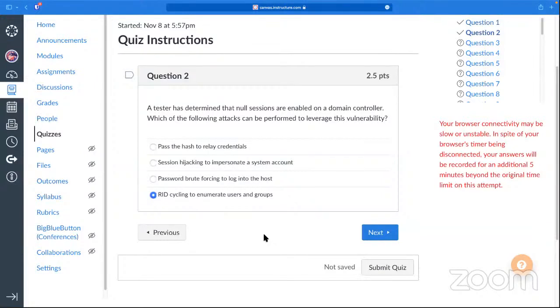A tester has determined that null sessions are enabled on a domain controller. Uh-oh. Which of the following can be performed to leverage this vulnerability? Null sessions are enabled on a domain controller. Never tried. Well, break down the question. What is a null session? And how does that work on a domain controller?